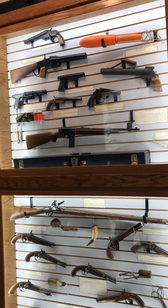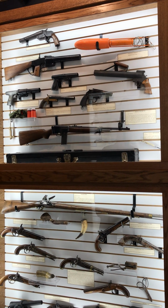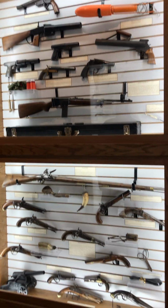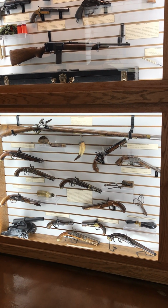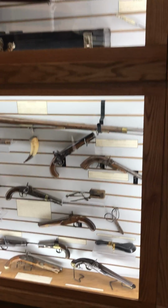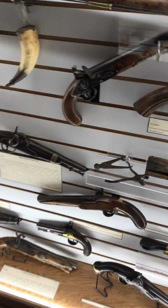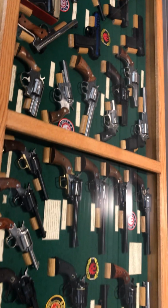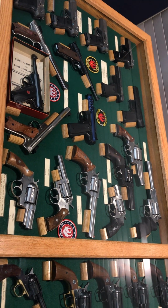It is, yeah. We have some gas guns and line throwers. Some of these were old police guns for tear gas, military type guns. Again, we have some flintlocks and some accoutrements, ball makers and stuff like that so you can see how things were back then. Some old powder flasks. Over here we've got a whole display of Ruger firearms. There's about one of every style of firearm that Ruger makes in there, with the exception of the rifles.